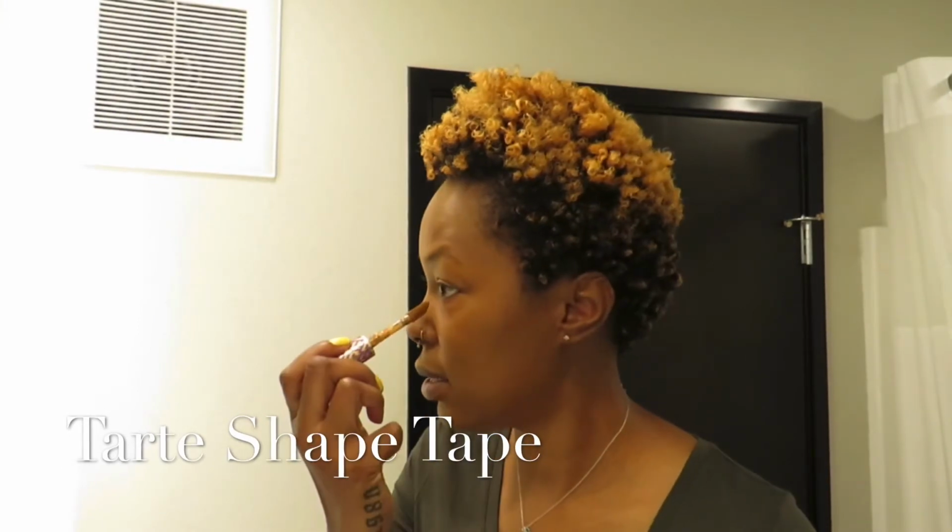So now that we have the foundations on, I'm going to apply my under eye concealer, Tarte Shape Tape in shade 53S.